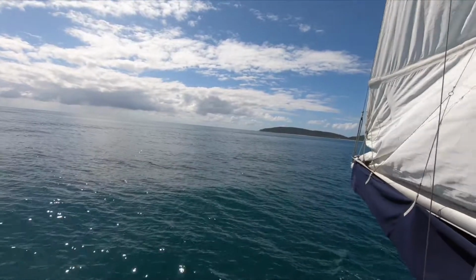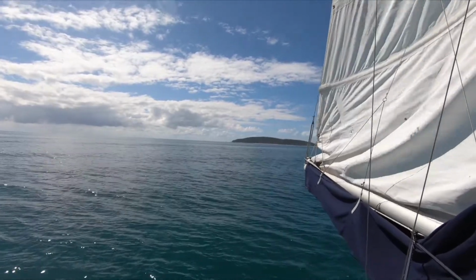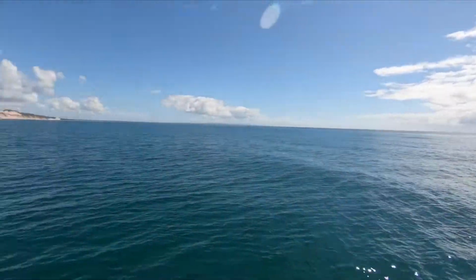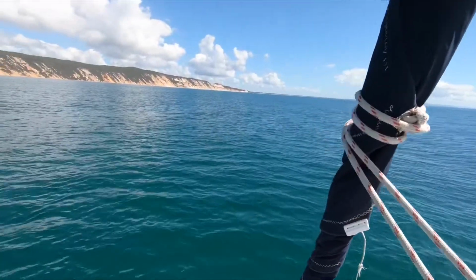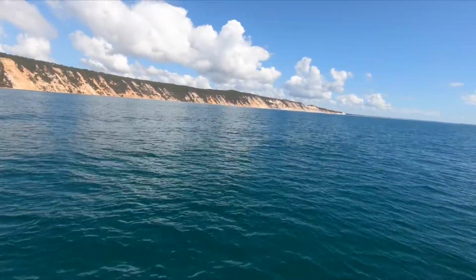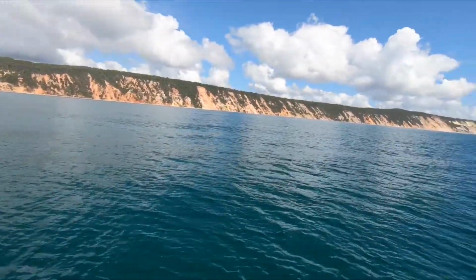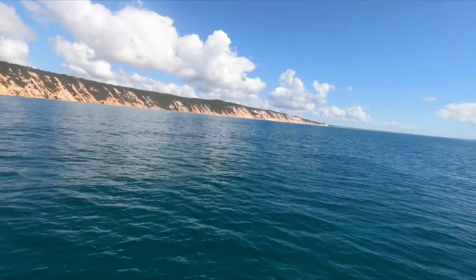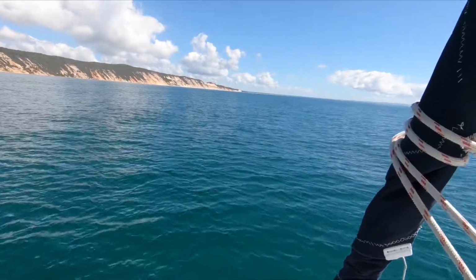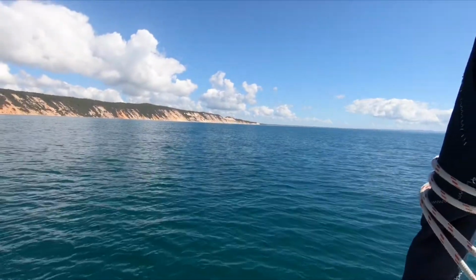We've only got a few knots of easterly wind at the moment. So there's Double Island Point over there. We're just motoring over to Rainbow Beach to see if we can get some groceries. It's just phenomenal today. The wind's dropped. We're going to have favourable winds tomorrow, so we'll be sailing off in the dark tomorrow morning back to Mooloolaba.